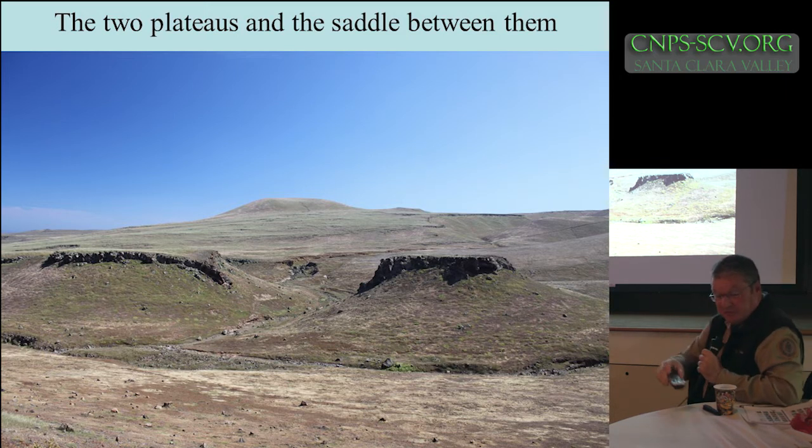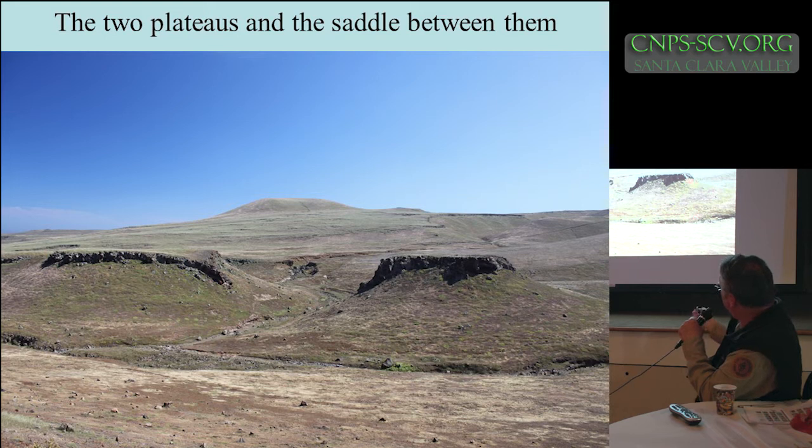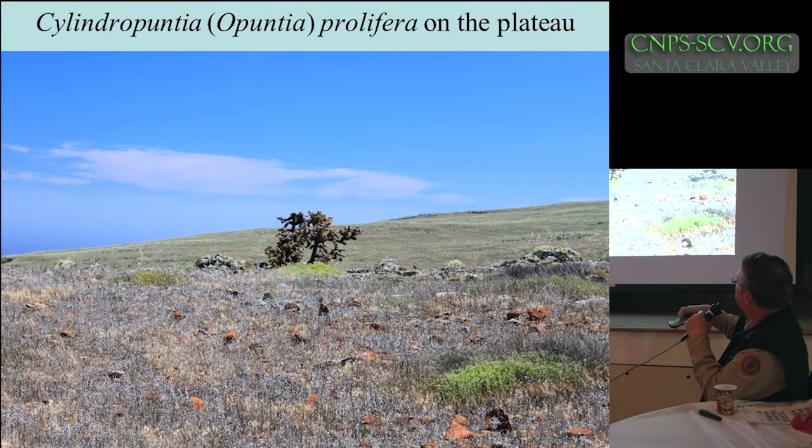So this was one of the areas that Steve and I went to that day. We basically hiked from over here, and then up here, and then down, and then up here, and over there, and then out. Those are just some old lava flows that are caps on the more erodible understory.